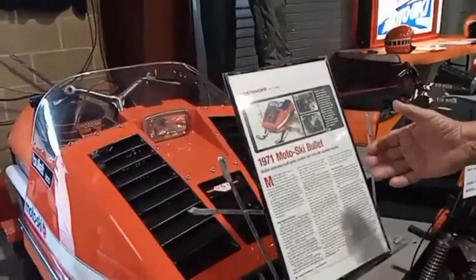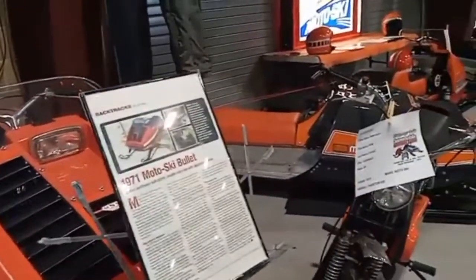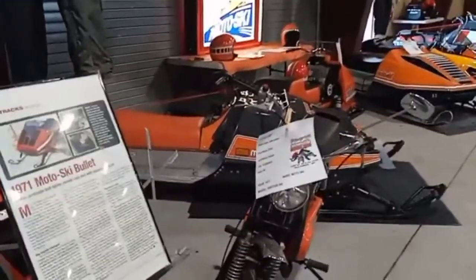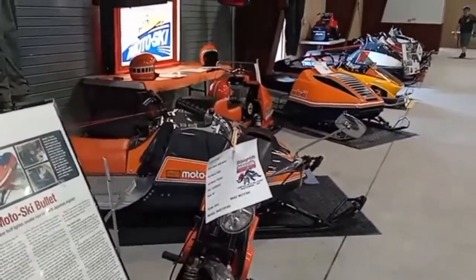And this is one of the only ones known to still exist. I think Paul Crane's up in the museum is another one. We were talking about him earlier. Paul's a really good friend of mine, a mutual friend of ours. And I think he's got one there that still has the engine in it and didn't blow.